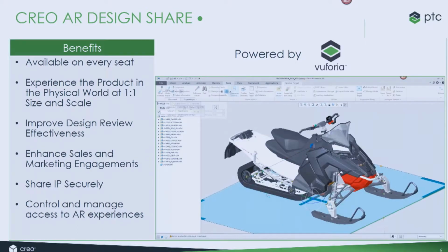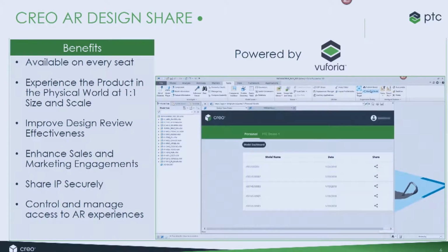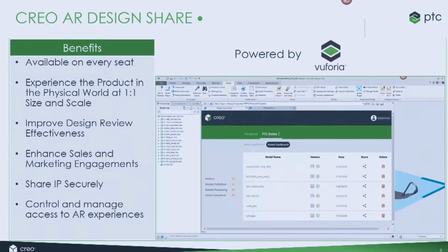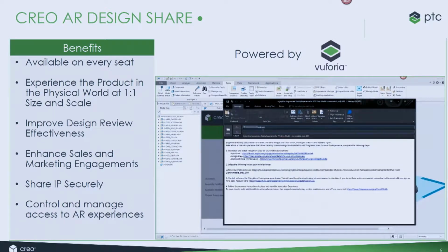Simply specify the floor that you want to put your model on and publish it. Then from using the Vuforia View free app on your phone, you can then view your design in augmented reality. Quickly, seamlessly, and it enables you to then get a good sense of your design. I design my product on this 15-inch laptop all day long. It doesn't really give me a good sense of the size, the scale of my design.